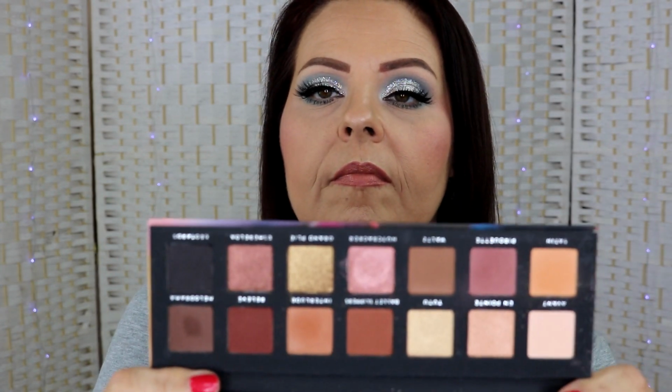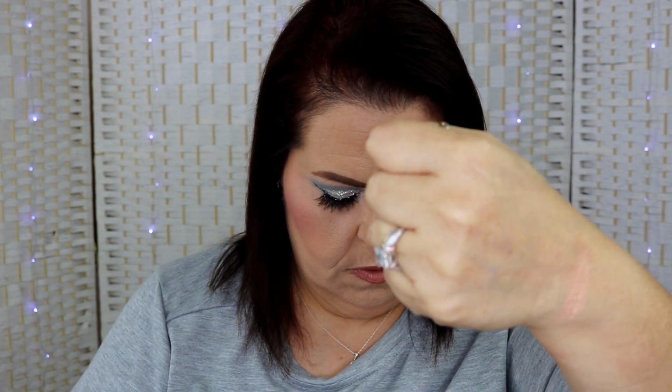The next palette is the Bad Habit Arabesque. And this is a dupe for the ABH Soft Glam. Alright, so I'm going to swatch On Point, Tutu, Pirouette, my favorite is called Nutcracker. Oof, this one's gorgeous. So those are some of my favorite shades from the Arabesque.